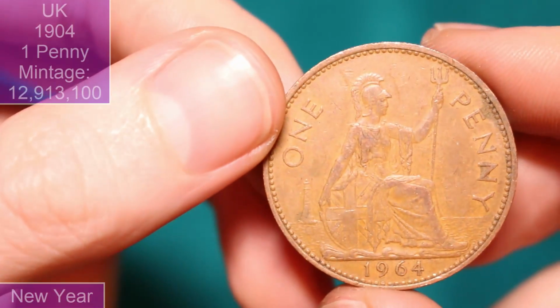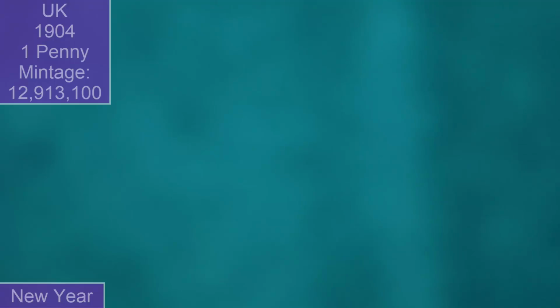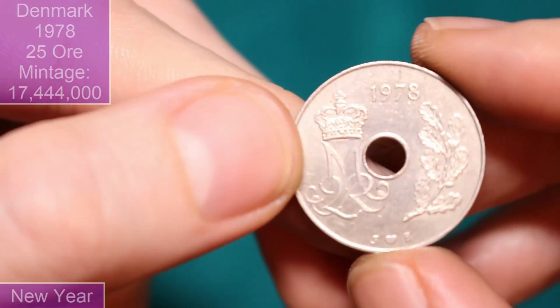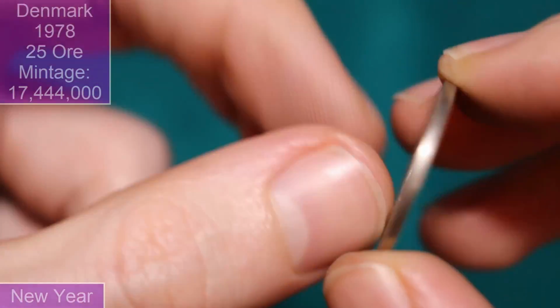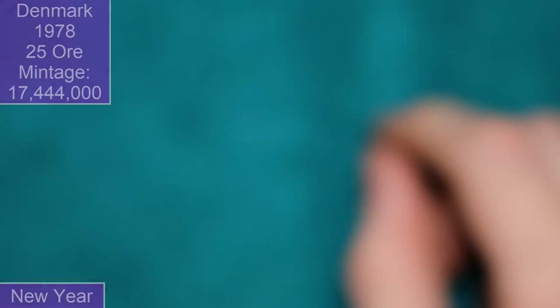So let's give this bag a good mix. We'll pull one more out. Unless it's French, unless it's UK, then we'll go again. We'll go again. 1964 penny. And last coin is 1978 Danish 25 ore. So that's pretty cool. Let's have a look at what we found then today.